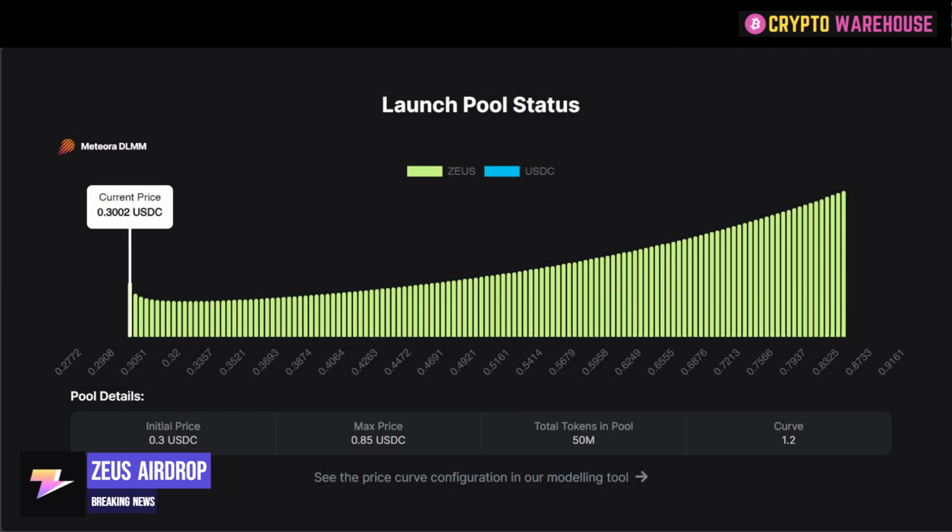One last thing then that I'm going to mention at the very end of the stream, I should have put it in earlier, is what price is the Zeus token going to be worth? Now, I base this on 10 cents, and according to this chart here, the price is going to go between 30 cents with a max price of 85 cents. The total tokens in pool, 50 million. So at some point, we are going to be getting our tokens, and they're going to be valued at roughly 30 cents. So am I going to complain about being given my free allocation of $40, $50? Yes, because that's what the point of this video is.